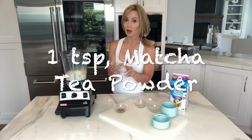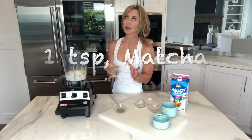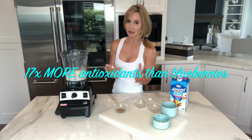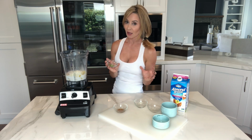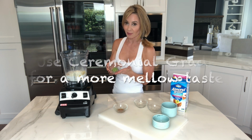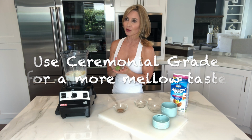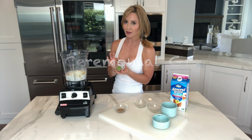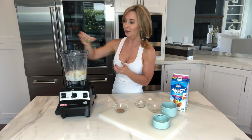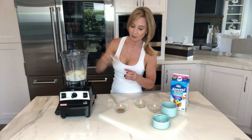1 teaspoon of matcha tea. Matcha tea powder is ridiculously high in antioxidants. It's amazing for you, and it does give you a little boost of caffeine without making you jittery. So I add 1 teaspoon of matcha tea powder. Use the ceremonial blend. It's a little more expensive, but the taste is not as bitter, and it's got a nice mellow feel to it. So it's delicious. 1 teaspoon of that.